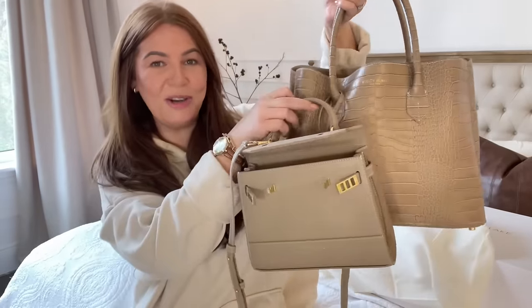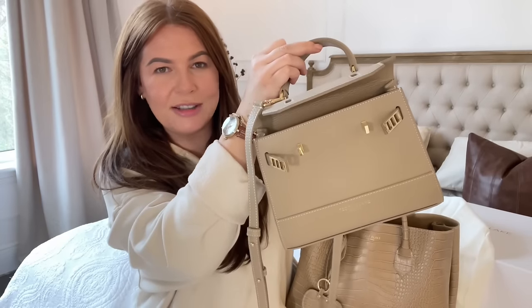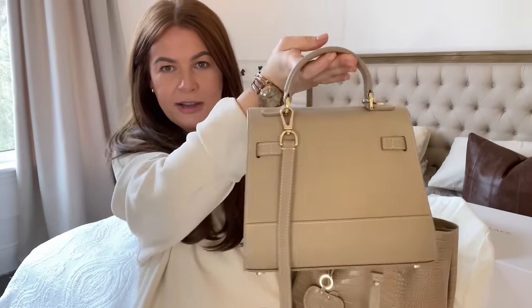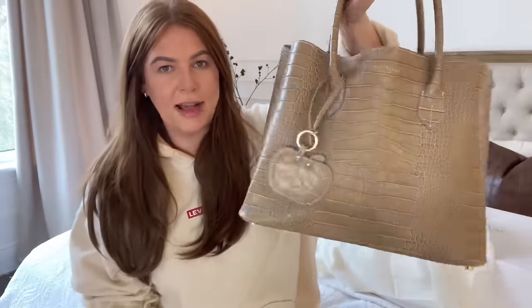This is actually my second Teddy Blake handbag. I do have this one as well, and don't they just look adorable together? I've had this one for like 2 years now, I think. Has it been 2 years? She is just one of my favourites. Obviously, she's a bit smaller and dressier. She's the bag I reach for if I'm going out. So it's really nice to add something like this to my collection. I've got nothing in that textured croc style print.